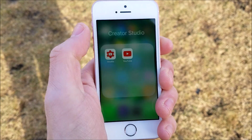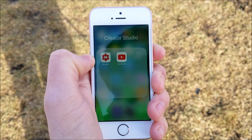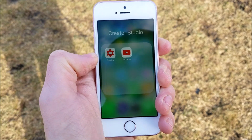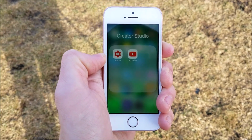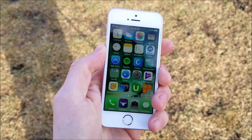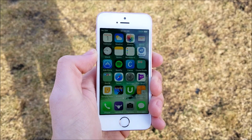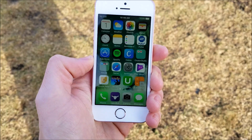Now over here is my Creator Studio, where I like to keep my studio for replying to your guys' comments, as well as checking out what's going on with the channel, how the views are going, everything YouTube related is in the YouTube Studio application, as well as the YouTube application I keep there because I make videos, but I also love YouTube videos. It's one of my favorite applications of all time on any smartphone, that is YouTube.